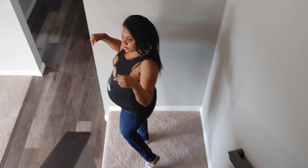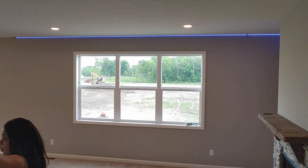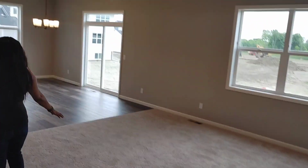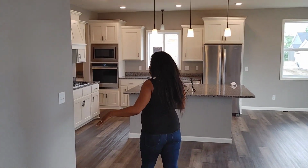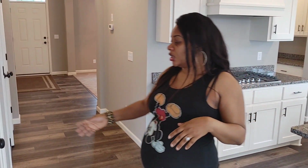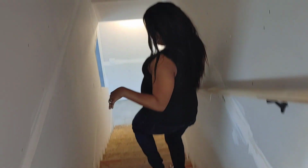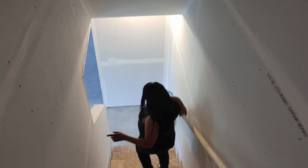We're gonna go down to the basement. So this brings us back to the first floor. We just came up from the top. This brings us to the first level, and back to the passage. This door leads to the basement. The basement is unfinished, but Bob is already making preparation to finish the basement.